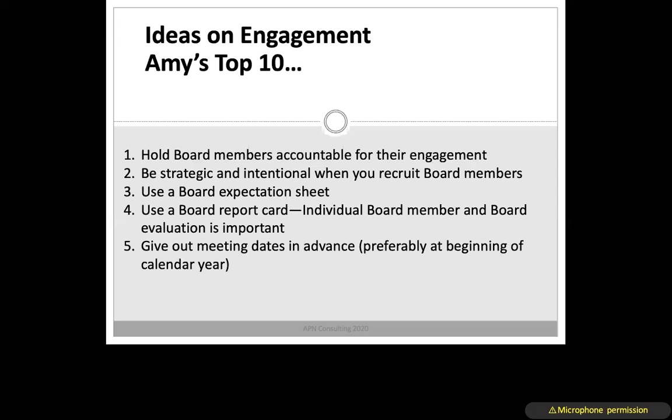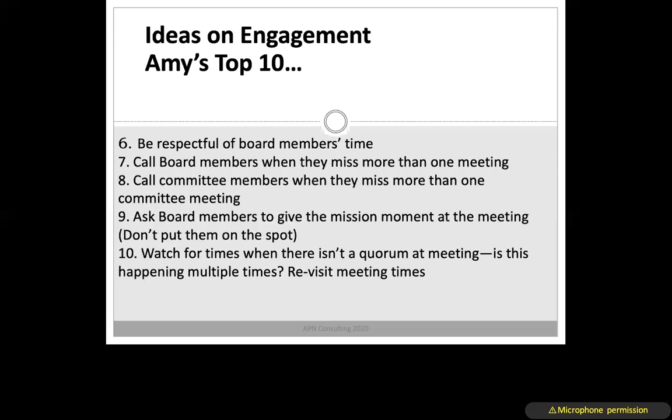I'm a big proponent, again, of giving out meeting dates in advance, preferably at the beginning of the calendar year. Doesn't mean you have to stick to it. Doesn't mean you can't revise them. But again, being very clear about what's expected when you have your meetings. Our meetings usually last an hour and a half. We're going to try and stick to that. But if we need to go over, if we have a lot of issues, we're going to let people know in advance, and we're going to be willing to cancel meetings as we need to. The other is, again, be respectful of board members' time. Remember, no board members should be getting paid for being on your board. So be respectful of their time. They all have families and jobs and other commitments. So you want it to be a good experience to be on your board.